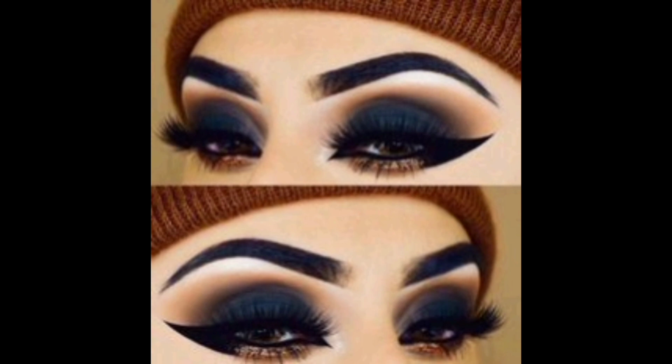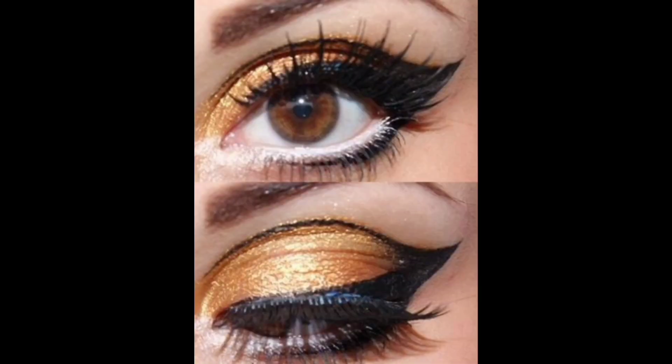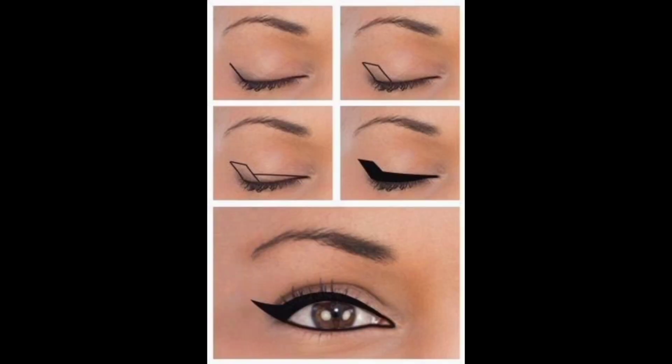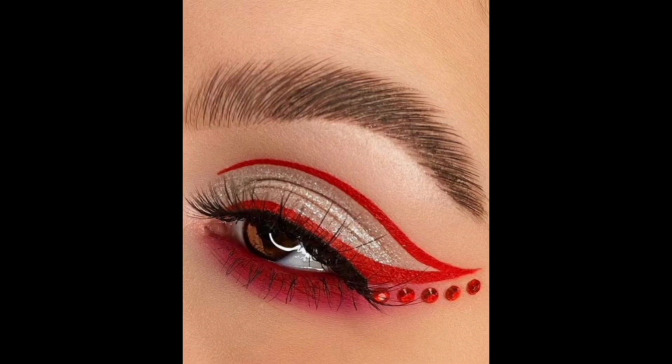First of all, start with a clean and moisturized eyelid. This helps the makeup apply smoothly and last longer. Apply an eyeshadow primer or a natural toned eyeshadow all over your eyelid to create a smooth base and help your eyeshadows stay in place.